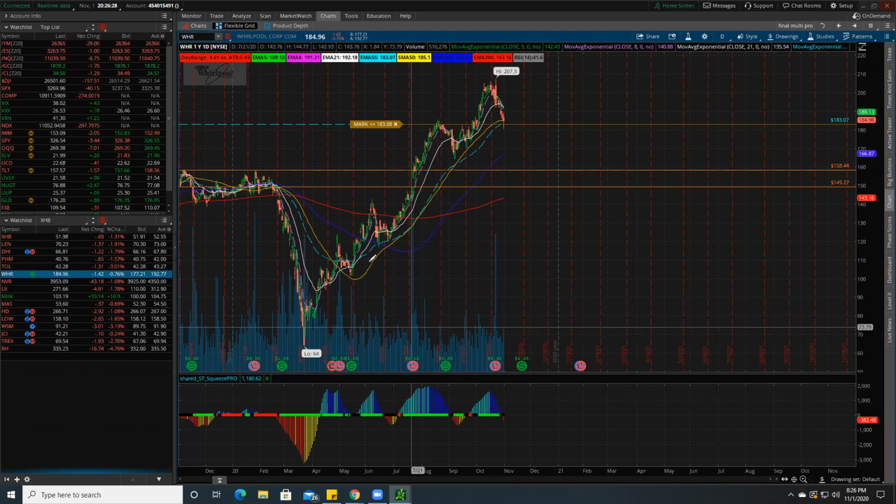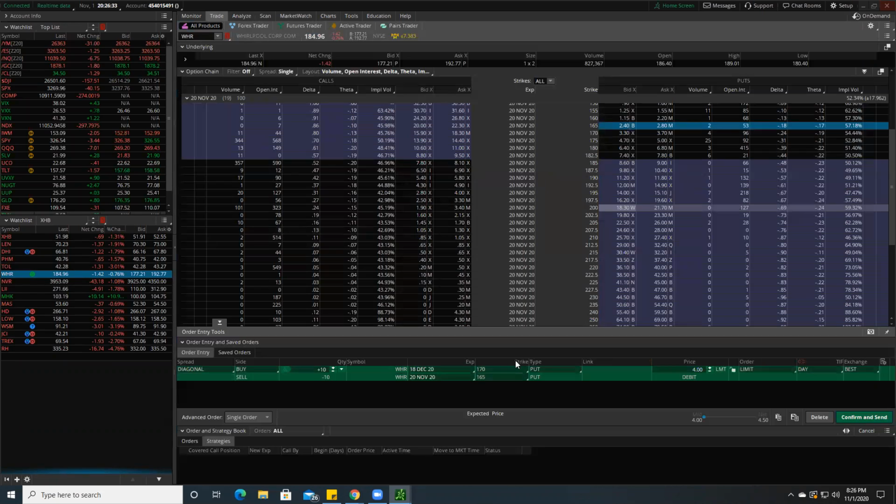So this is the type of strategy you want to use. And what does it take? It takes the initial trade, making the right setup, and then it takes making the proper adjustments. So that's one trade.